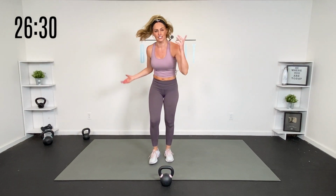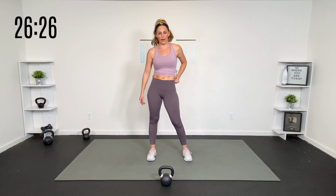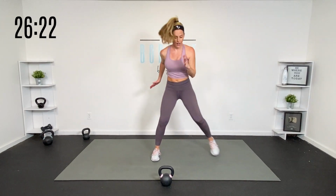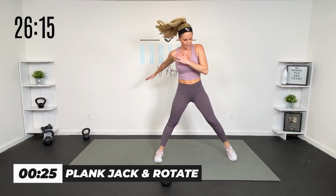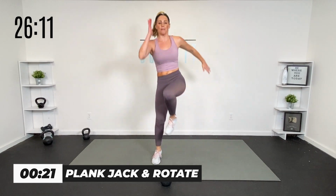We got our side lunge to the other side. We power up with that knee. Let's take it right there in 3, 2, 1. Here you go. Go for it, because this is the last of this round. This is your HIIT, your high intensity interval, but also your power. Then we're moving on to upper body.